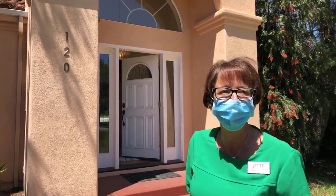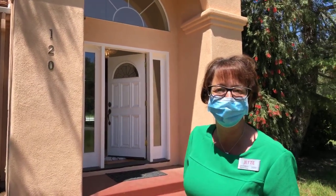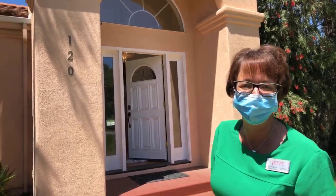We're gonna now enter this gorgeous home. We will be live for about 20 to 30 minutes showing you this gorgeous property in Aptos Hills for $1.8 million. Come on in.